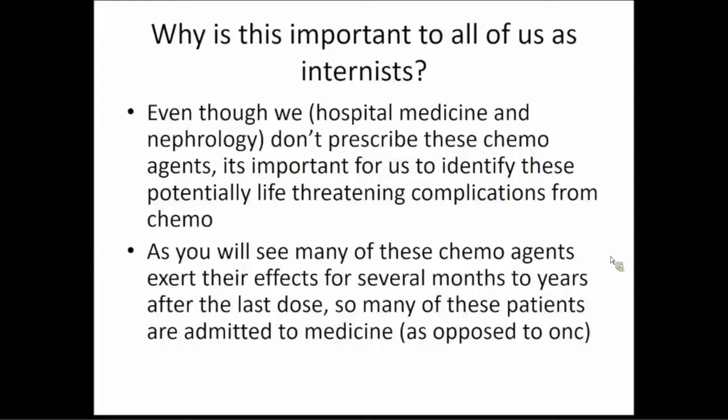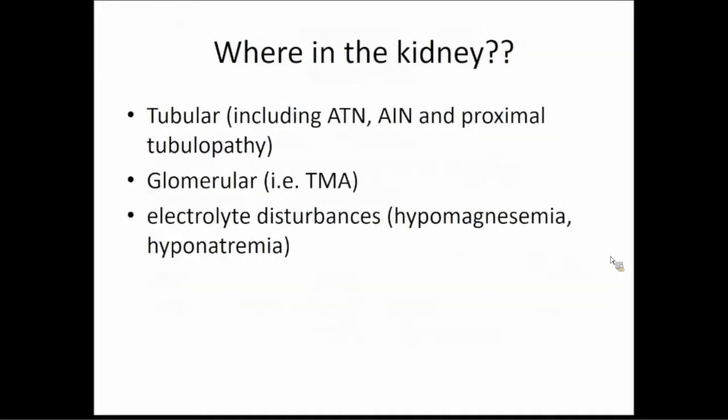So, why does it even matter to you guys and us? Ultimately, even though we don't prescribe chemotherapy, it's important for us to identify these potentially life-threatening complications of these agents. And as you see, a lot of chemo agents exert their effects for several months to years, even after their last dose. So these patients might not be admitted to oncology for hypomagnesemia from cisplatin, but they're going to come to medicine.